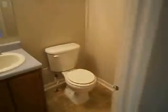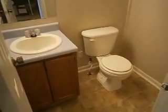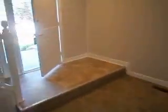And straight across from it, you have the first of the three bathrooms. This is just a half bath, but we've got updated flooring and fixtures here. That would be your entry to the garage. And we'll go ahead and head on upstairs. As you can see, you got the nice new carpet and pad leading up the stairs as well.